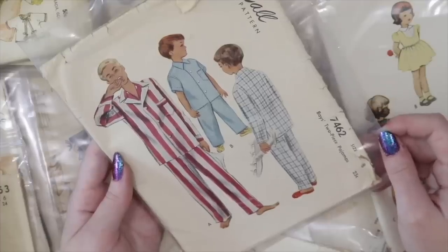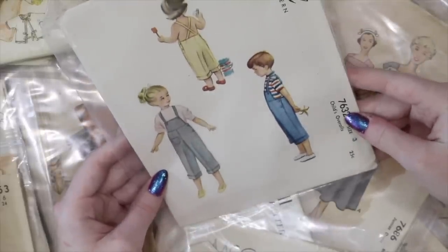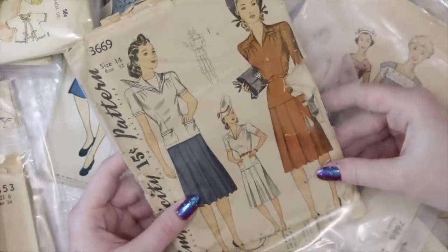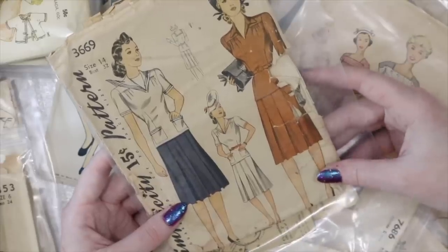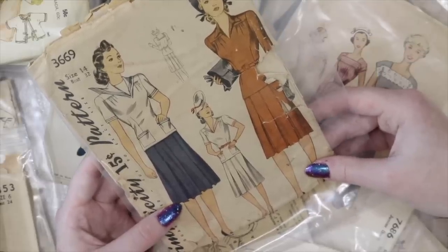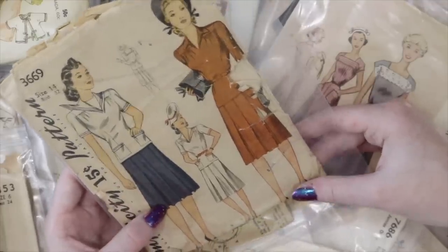We have a size 8 boys pajama pattern, an immaculate McCall's envelope for a size 6 child dress pattern, another very clean McCall's envelope for a size 3 jumper pattern, another very clean envelope for a children's size 3 overall pattern, a sadly very damaged, deteriorated, kind of a late 30s, early 40s Simplicity pattern. This is in a size 14 for a 32-inch bust, and it's very sailor styled in all of the details and in the collar. So this is for a 2-piece ensemble, so there is the blouse or the jacket depending on how you want to look at it, and then there is a pleated skirt.